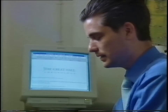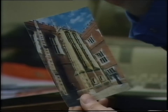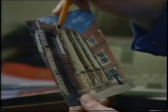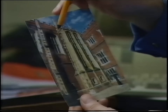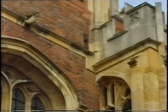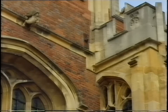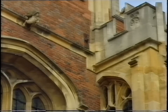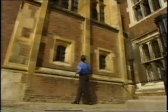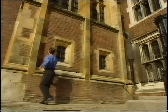I was mulling around the outside, and a couple of things didn't quite add up. You see the way that the string course, that's a horizontal band of stone, when it reaches the top of the bay window, it has to dip down. If the thing was designed at the same time as the rest of the hall, you'd expect it to be on the same lines, the same kind of design running through it. It doesn't make sense at all.